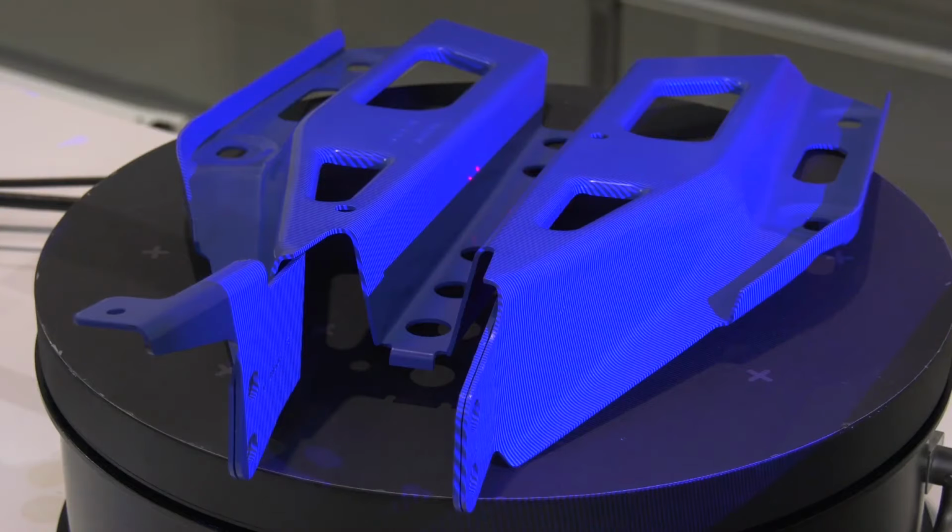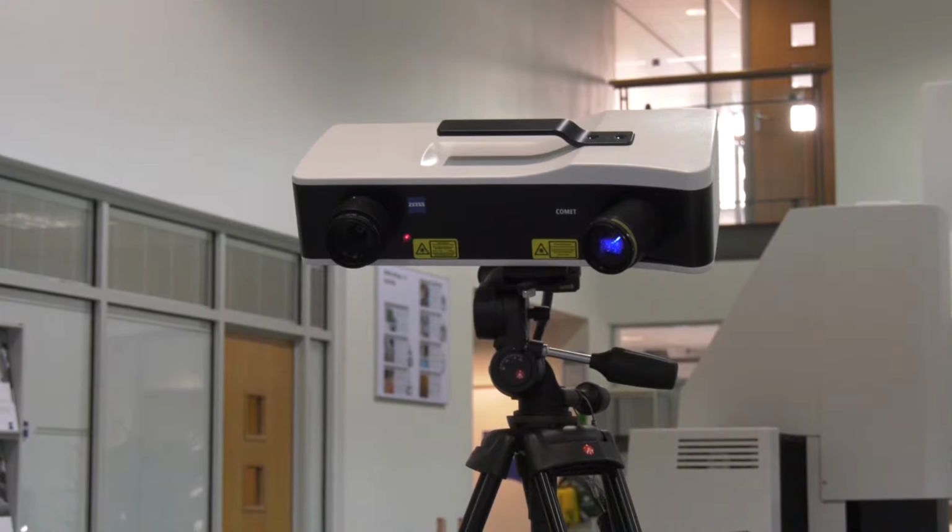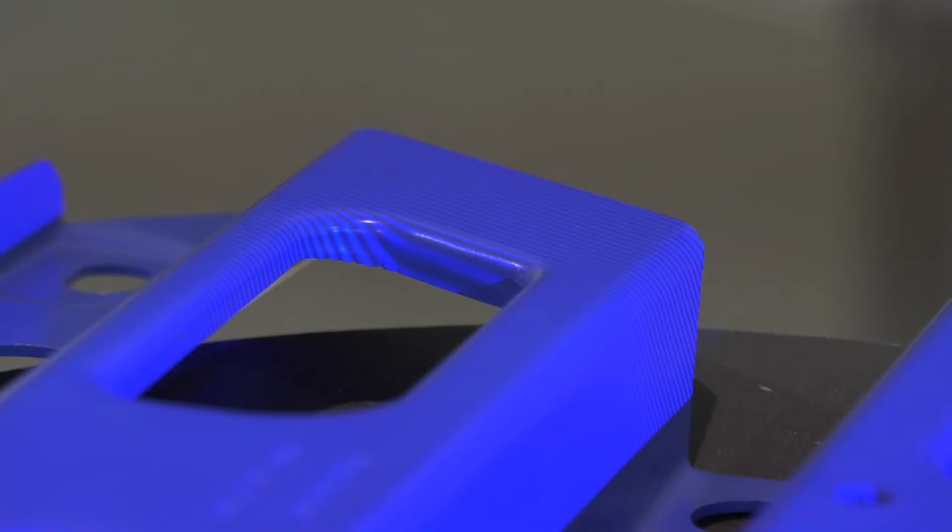Is its portability one of the biggest advantages? Yes, certainly. The system itself can be moved around quite easily. You simply set up the rotor table, you can wheel the projector around and position it in the correct position to get the best possible data.